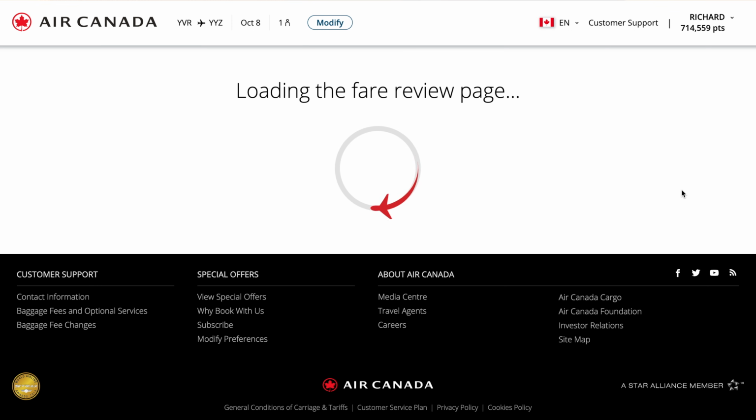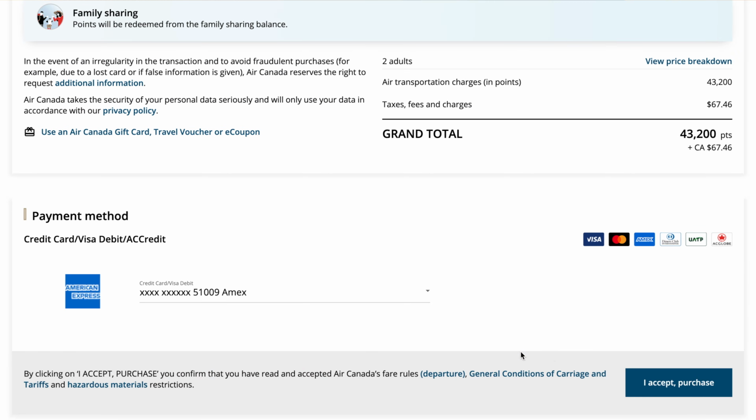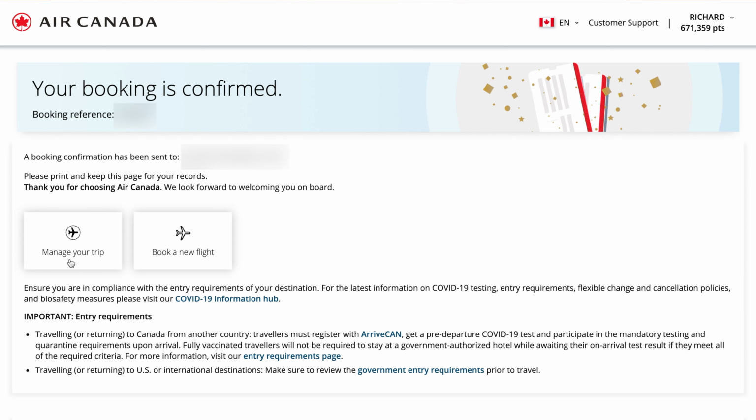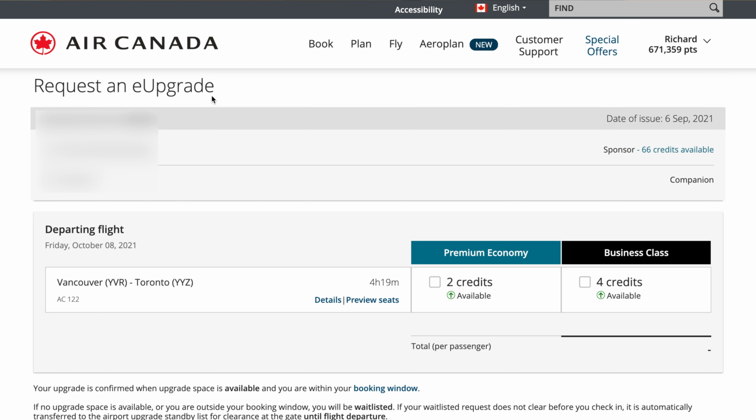We're going to click here, book economy latitude, click through the booking process step by step. Now, once the booking is confirmed, you have to click on manage your trip in order to upgrade into business class with eUpgrades. Now wait for the booking page to load and then click on the eUpgrade button. And then you're brought here to the request an eUpgrade page where you can check off business class.